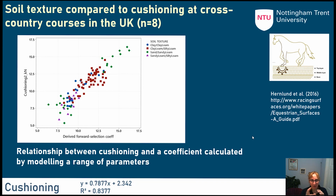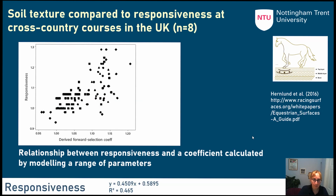So the level of moisture that was in the surface, the cluster that you've got down at the bottom is one venue that was a high sandy loam surface, and this one actually had relatively low moisture content, and the one that's much higher was a higher moisture content.